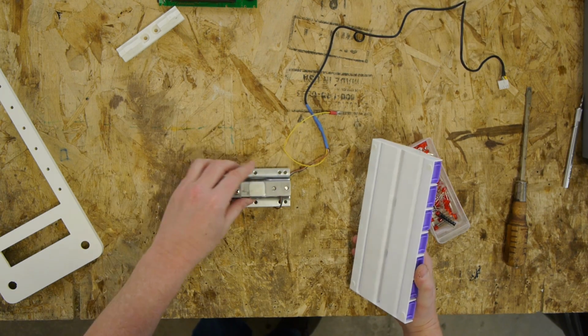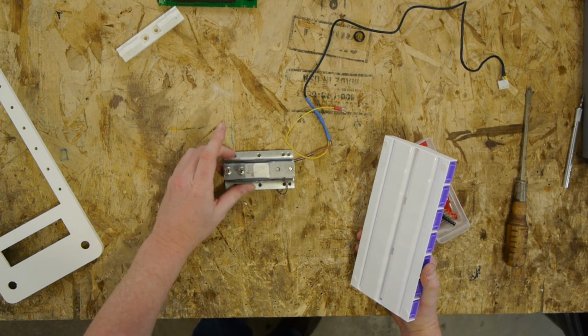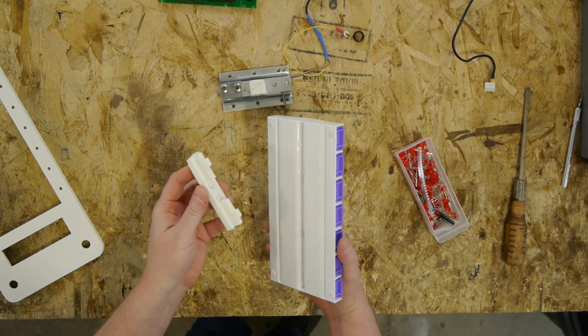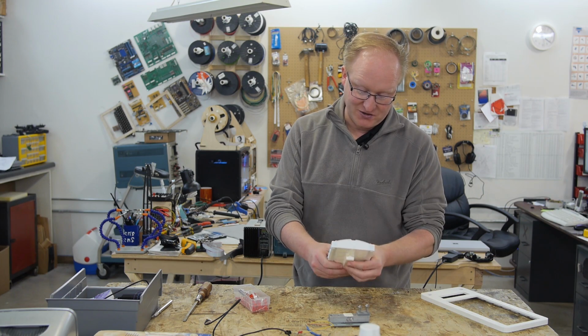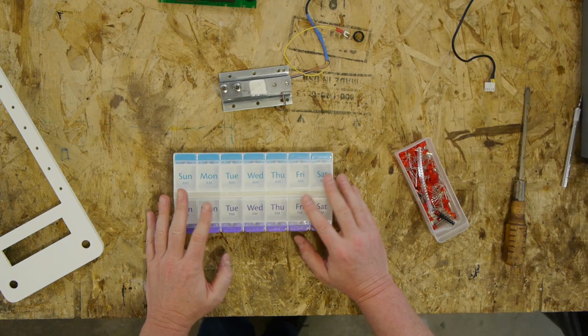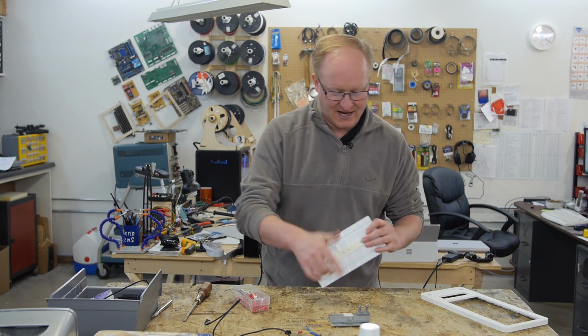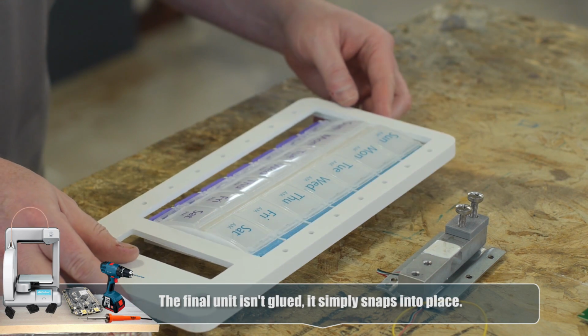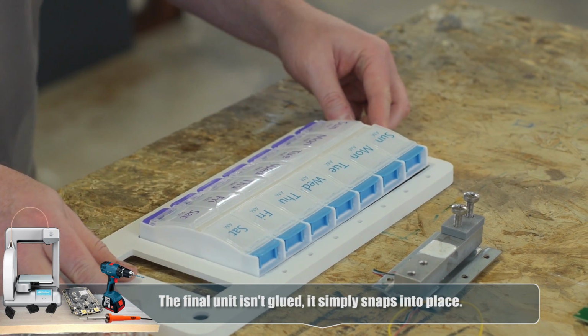There'll be a bottom base, kind of redundant, I guess, with the load cell on it. The load cell will attach to this 3D printed piece, which I'm actually printing a slightly different version of. This will glue into the pill box, keeping it level, and also only have one point of contact with the load sensor. All right. Then this will sit over the pill box like this. So it'll probably look about like that.